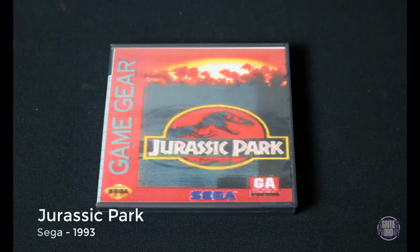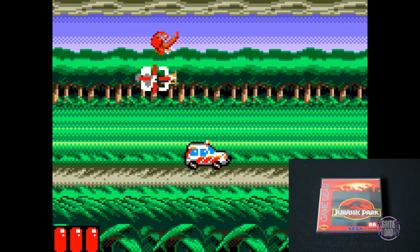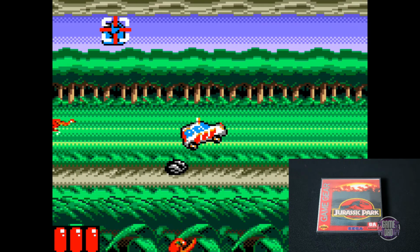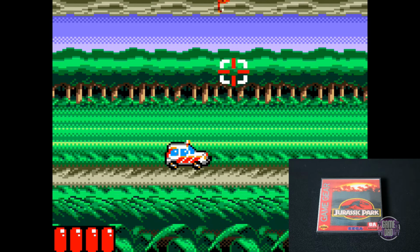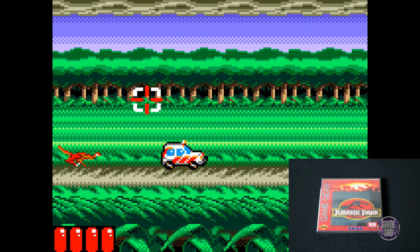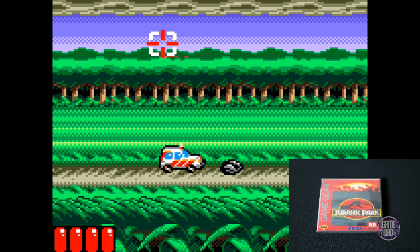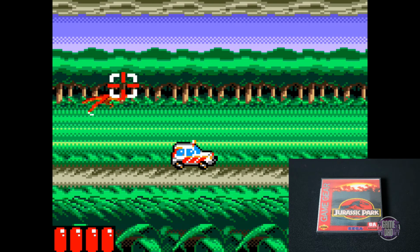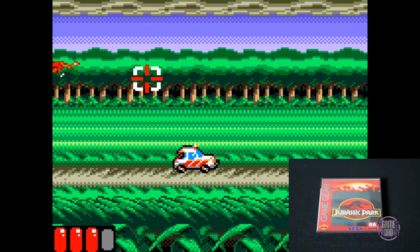Up next is Jurassic Park, released by Sega in 1993, and I don't know if there's more to the game. I didn't have a lot of time to put into playing hours of this game or anything like that, but this whole part reminded me of Super Scope games where your character is auto moving along and you just got to shoot stuff on the screen, except there's no scope. You just use the D-pad. But I mean, I guess it's entertaining.